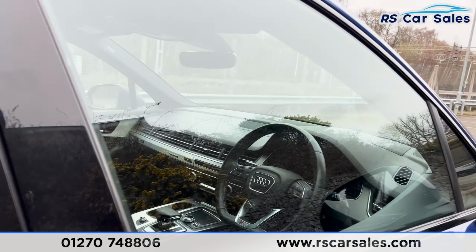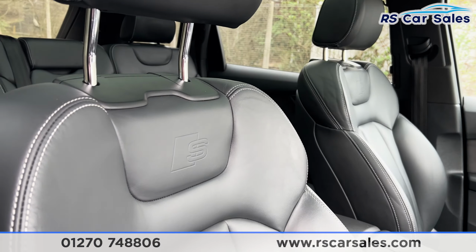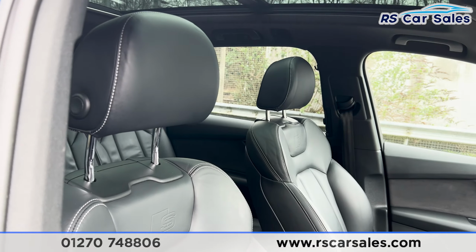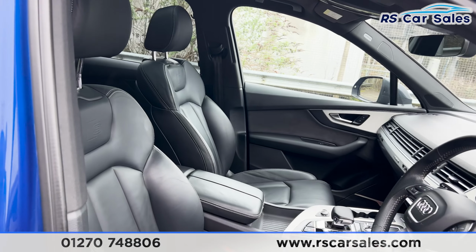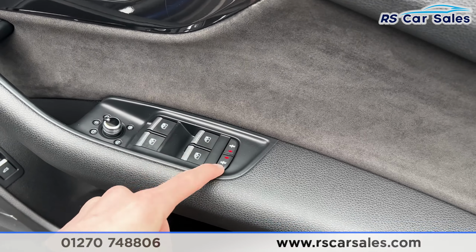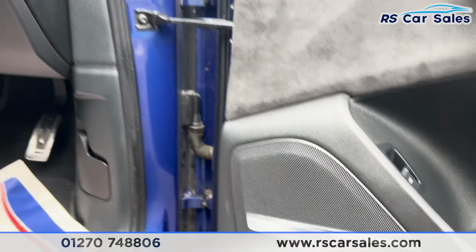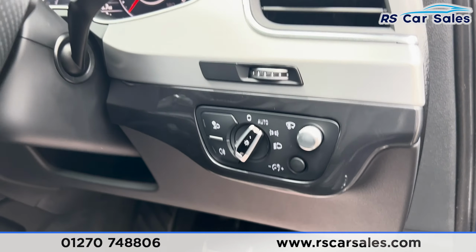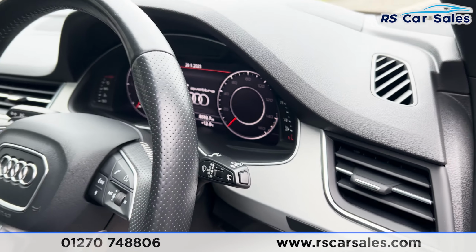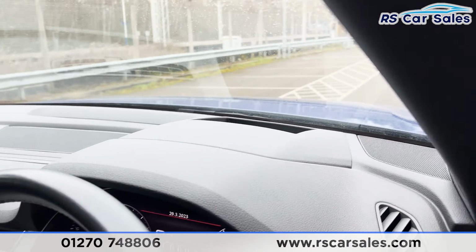If we take a look at the front again, the full leather interior. We have the S logo as well just there on the front seats. Both these front seats are electrically adjustable and they are also heated as well. Again on the doors we have the electric windows, child lock for each side, electric heated mirrors and the premium Bose sound system. We have the auto lights just there, the auto wipers as well. A flat bottomed multifunctional steering wheel which has the paddle shifters on either side.